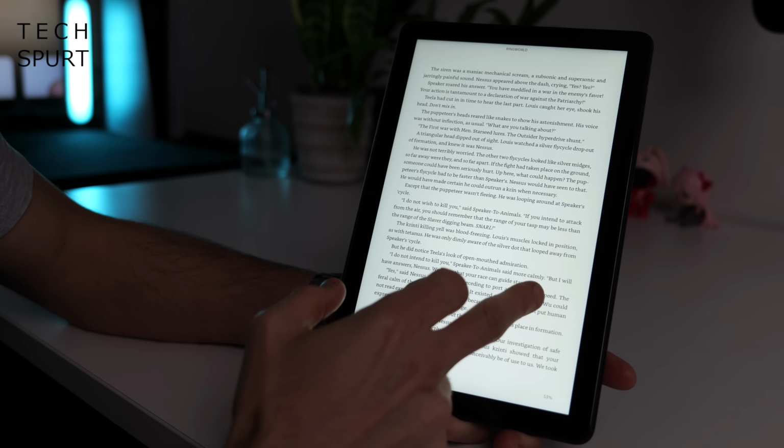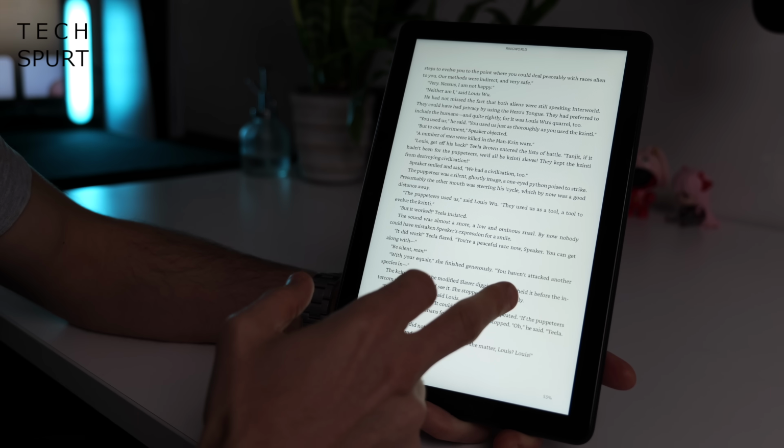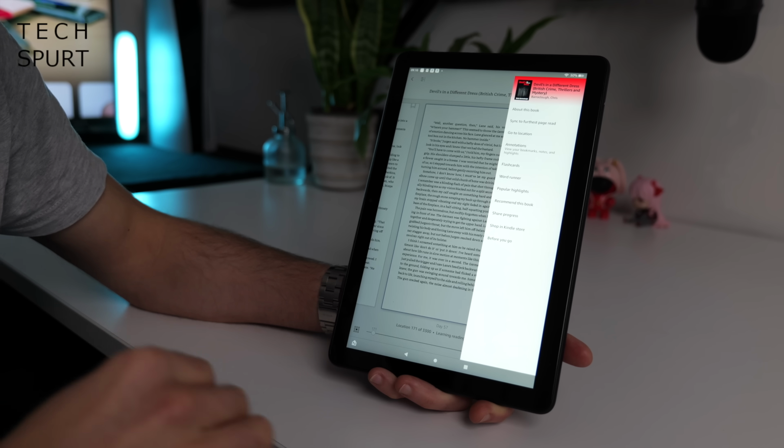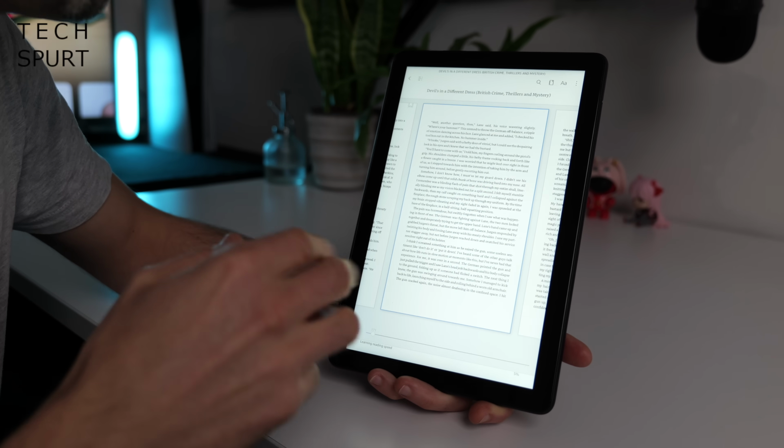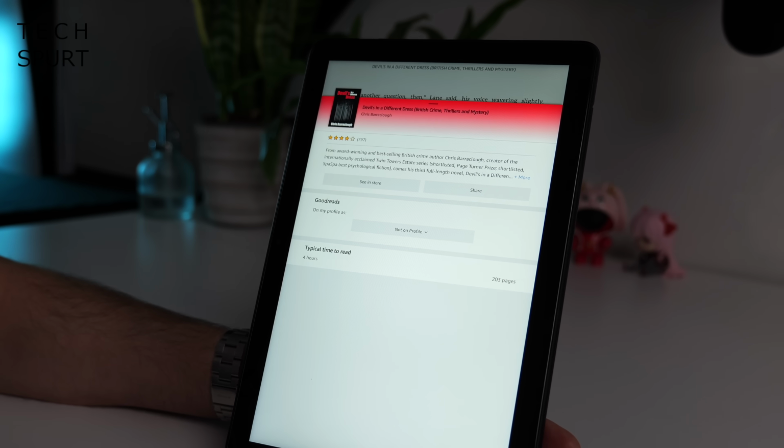And of course that 10-inch screen is perfectly great for kicking back with a book or two, including, hey, this is a good one, look at this, Devils in a Different Dress by Chris Barraclough. Completely free to download, you say?